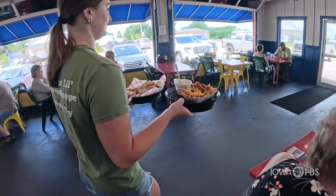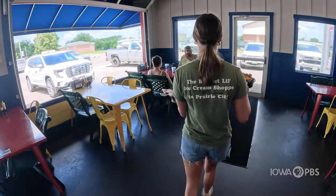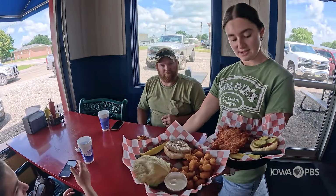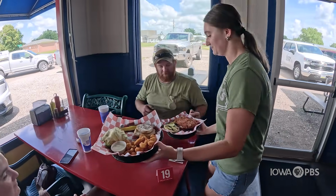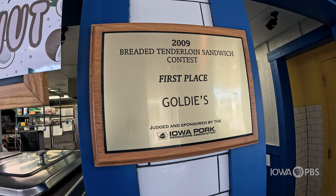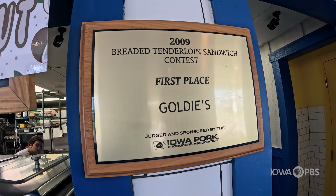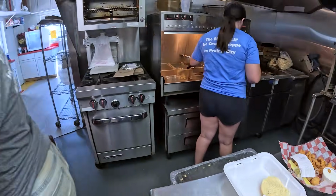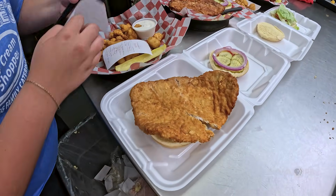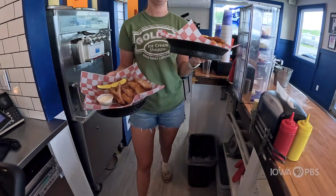Magg's chance at creating traditions would arrive in a big way when he set out to honor an Iowa menu staple. And then the tenderloin. Every restaurant in Iowa has to have a good pork tenderloin, in my opinion, and so that was something that we wanted. And then lo and behold, in 2009, the Iowa Pork Producers named us the best tenderloin in Iowa. We went from doing 300 tenderloin sandwiches a week to 500 a day, like that. So that was quite an experience. It was life-changing and amazing.